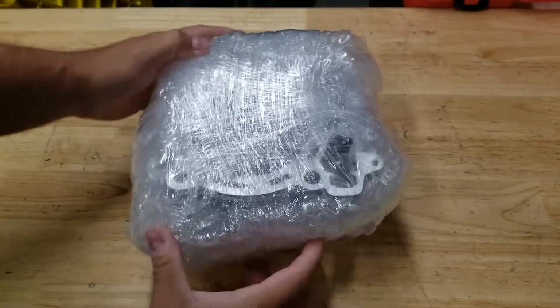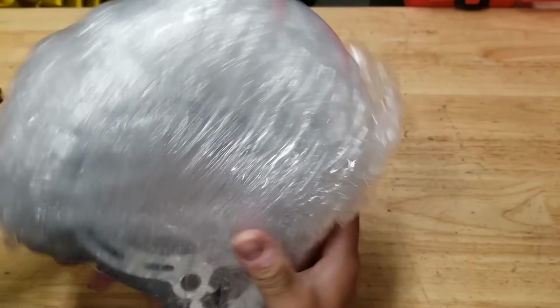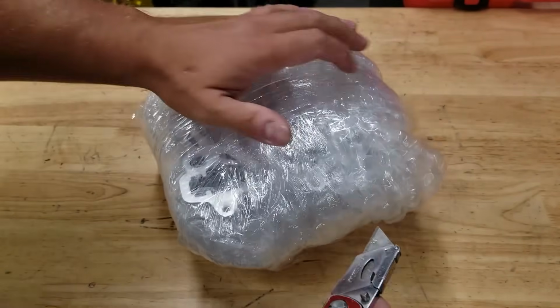All right, and last but not least, whoo-hoo! This thing is bubble wrapped to the max, dude. You could play basketball with this thing, and the cylinder would probably still be okay. So let's pop this thing open and see what we got going on.